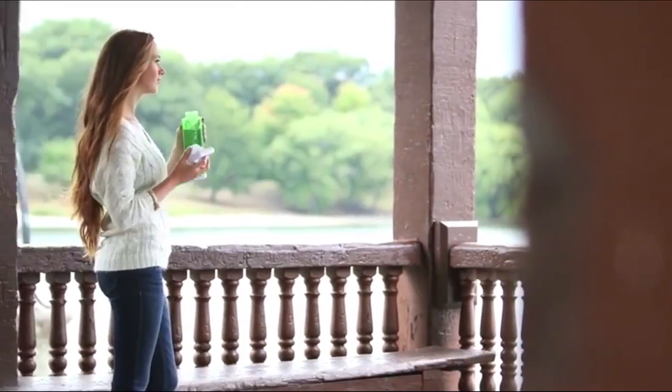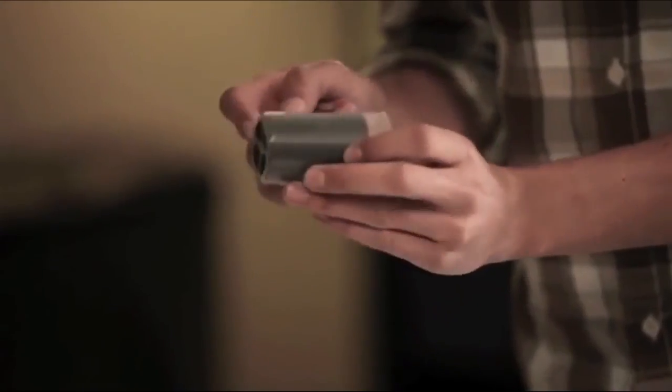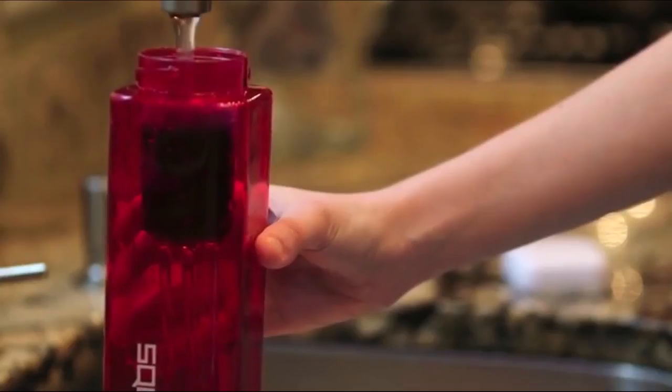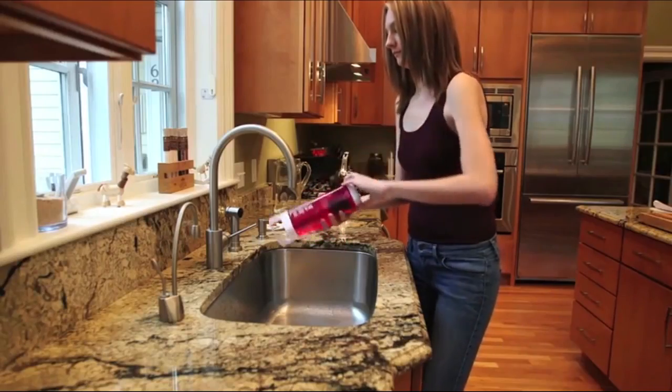The Fast Flow Water Filter allows you to filter water on the go, ensuring great tasting water wherever you are. The thick carbon filter located in the straws of other bottles can make drinking difficult. The Square makes filtering easy. Just open the bottom and fill with water, letting gravity do all the work. In seconds, you have great tasting, clean water.